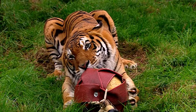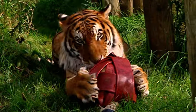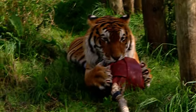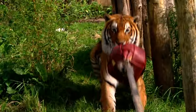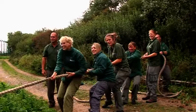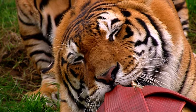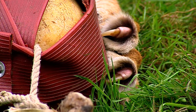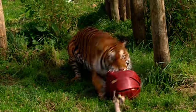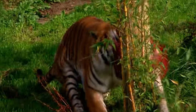Now it's his turn for a game of tiger tug-of-war, with 7 of the keepers. Okay, let him go, let him go, let him go. Let go. Okay, pull. A tiger's canine teeth can reach 3 inches in length, and 1 bite is enough to kill its prey. Their claws can be 1.5 inches long, and they're as sharp as razors. Unless a tiger wants to let go of its victim, it doesn't usually get away.